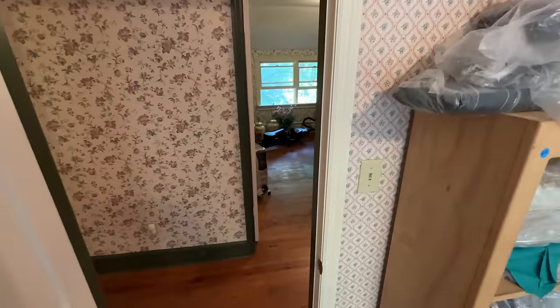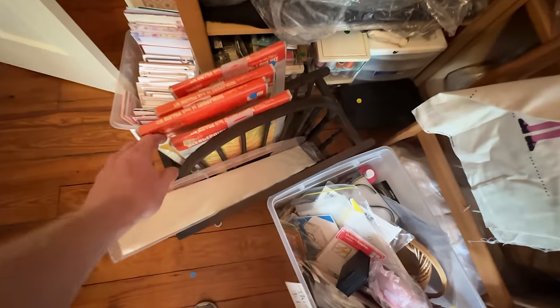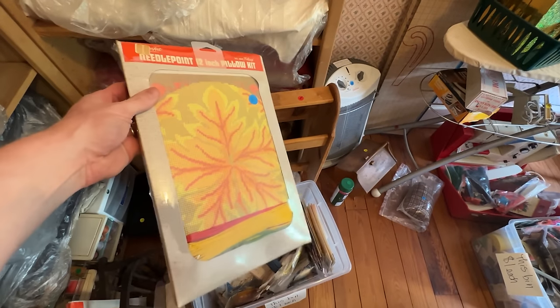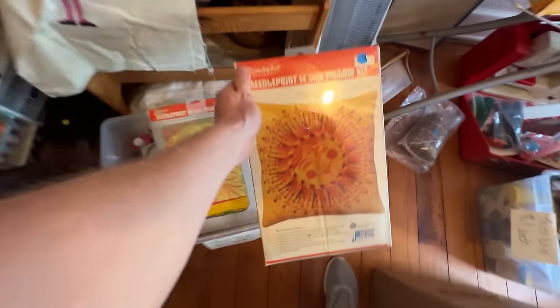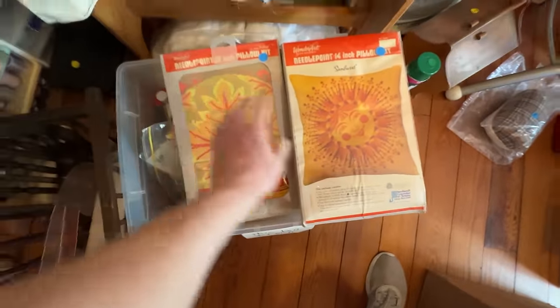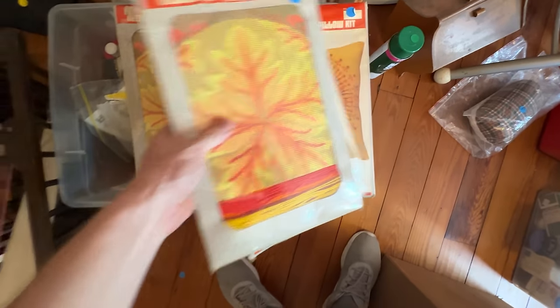All right, so we're going to move on from there into this room over here, which is like another crafting room. And this I am going to pick up. These are vintage needlepoint pillow kits, $3 a piece, still sealed. A little bit of wrinkling on the cardboard, but that doesn't matter because the kit itself inside is intact. So we've got one that is leaf, one that is the smiling sun, another smiling sun, and another leaf. So I probably would sell them as a set, the leaf and the sunburst, and then once that's sold, sell off another one. So we're gonna add these to the box.